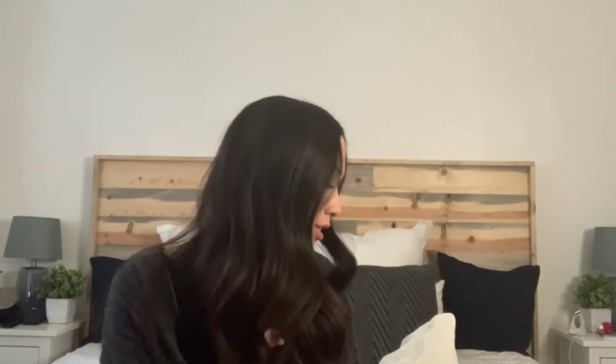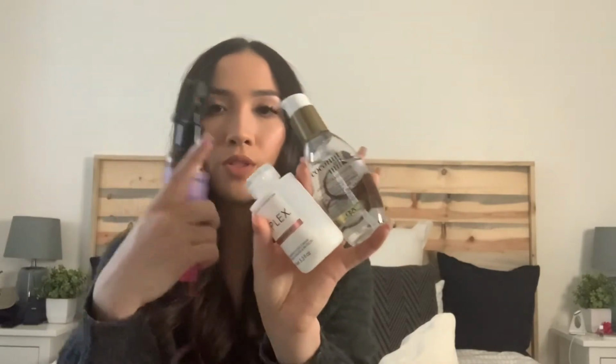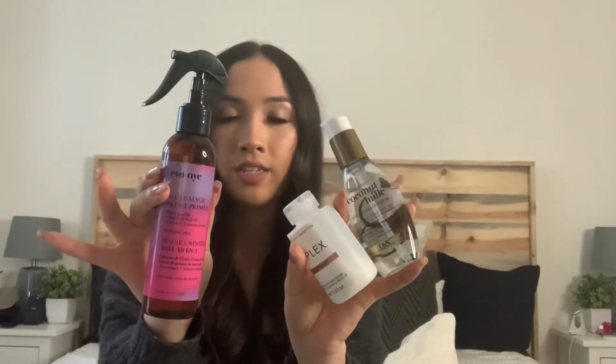So really the ones that I use every single day would be this combo here. I go in with the Olaplex first, and then this detangling treatment, and then I use the coconut milk after I've brushed my hair and really gotten it into the roots. And with all of these, I don't go in near my root area. I always try to stay down where my ends are, where I'm trying to actually moisturize.